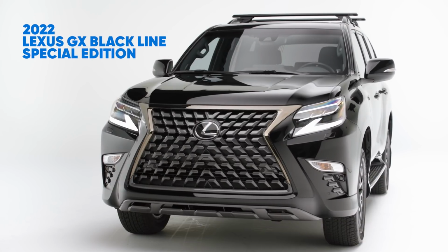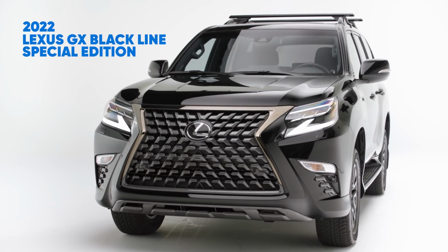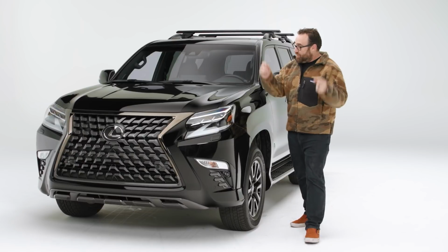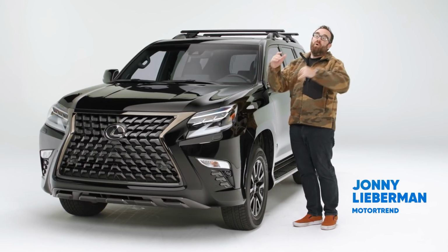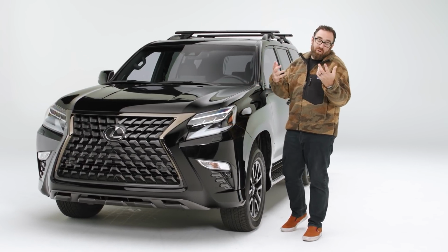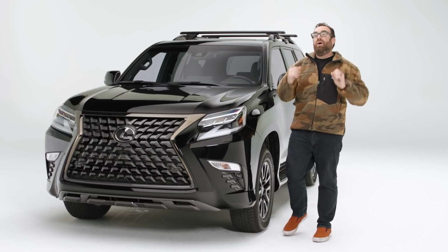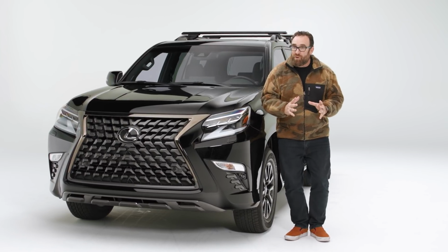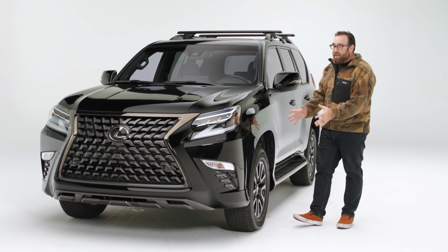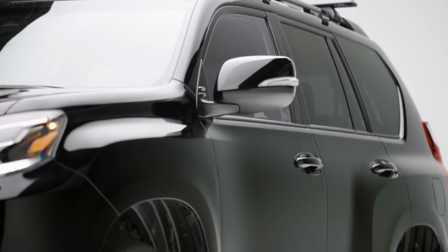Way back in 2010, when I first joined MotorTrend, I went to my first ever SUV of the Year competition, and guess what? The GX was brand new way back when. Now, I didn't really get this vehicle back then. It kind of seemed, even though it was new, ancient. Although, I will say, I know a lot more about off-roading now than I did back then, and I've come to really respect this thing as an off-road vehicle.